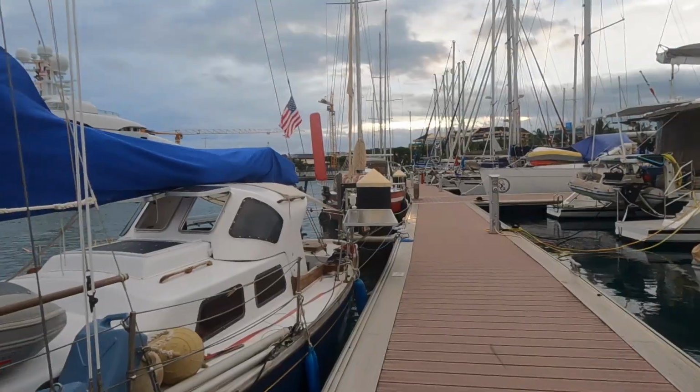Good morning, friends, from Tahiti. Let's head over to the Cruiser's Lounge, take a look at what that's all about. I'm gonna get some work done, and then we're going to explore Pape'ete today and pick some things up, just see what's happening around town.